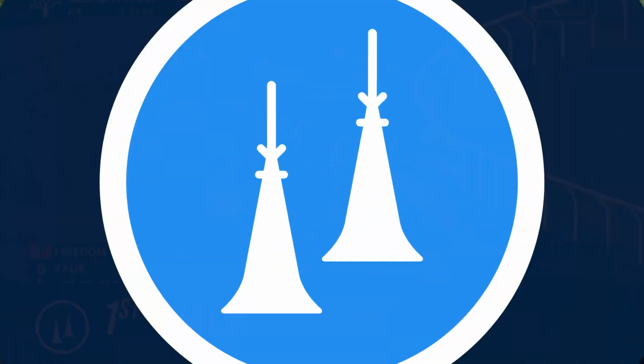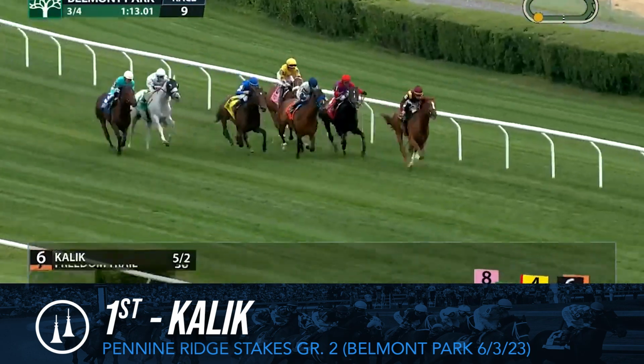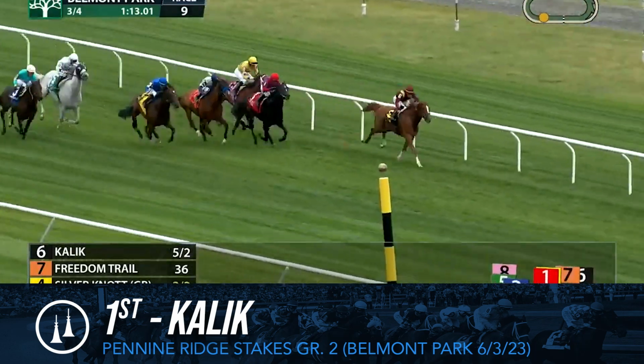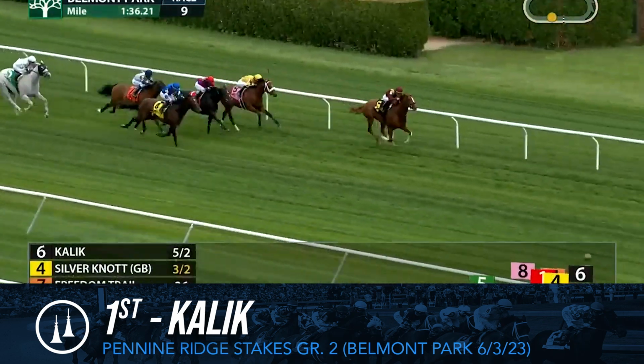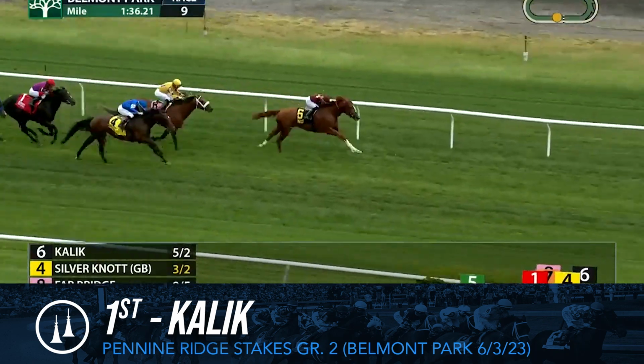One of those speed horses is the winner of the local prep for this race, the Pennine Ridge. That's the 8, Kalik, who has really taken off, James, in his 3-year-old season. Now 3 for 3 for Chad Brown. And after they tried new tactics 2 back in the allowance win, they put those same into play in the Pennine Ridge, and he wired the field. You think there's a chance he could take this group all the way?